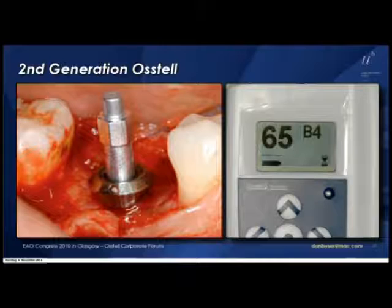Still, we had some problems with lights. When there was electromagnetic noise in the room, sometimes the reading was not possible, so that was still not the end of this development, but we started to use that for that study that I was just talking about. So here you see an implant is placed, this magnetic post is inserted, and then you measure. Sometimes you get two measurements, because depending on if you measure from the buccal or from the mesial, you might have two different stability, also ISQ values.